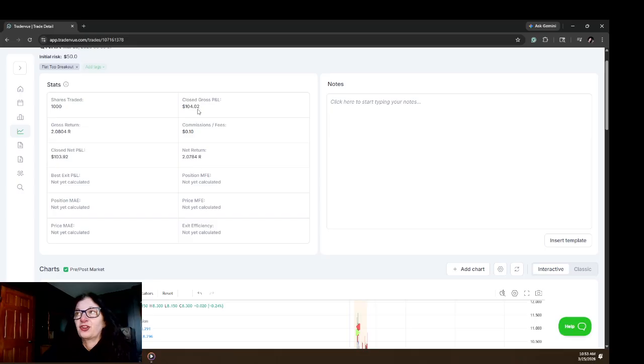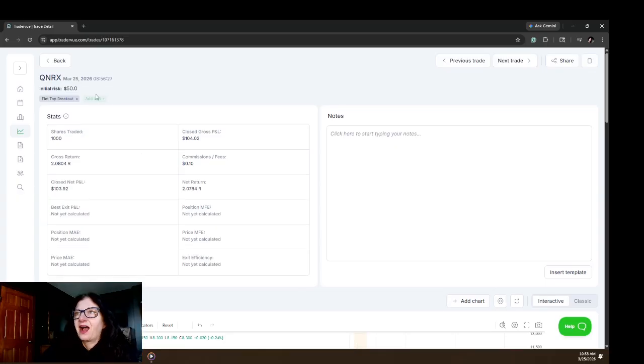Because my return was $104, this gross return number, 2.08, means that I made 2.08 times my initial risk. That is like perfect. That is what I'm looking for. I was so happy about this.